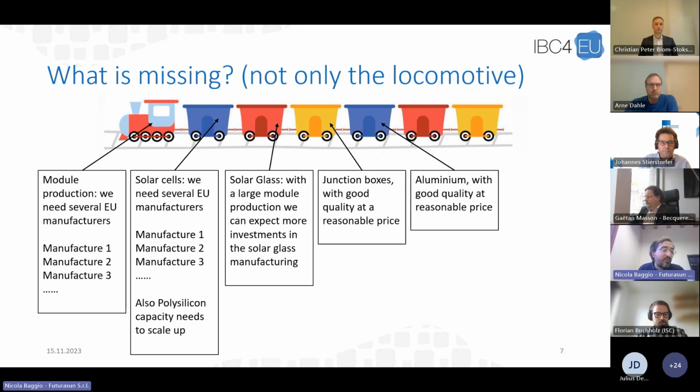As module manufacturers, we believe, and I don't know if it's a misconception, that we are the locomotive of the photovoltaic industry train, and we don't see the other manufacturers in Europe as competitors at this moment. I hope to see competitors and be in competition with other European manufacturers in 10 years, because we need a critical mass to have several local solar cell suppliers to add and to sustain the additional investment on the upper part of the supply chain.